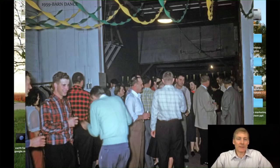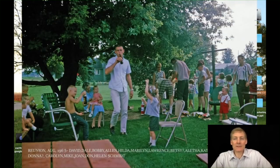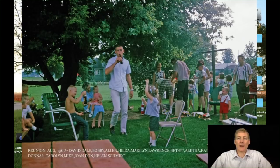This is a barn dance from 1959. These are some fun pictures. Here's a reunion in 1965. That's my father in the center. He's a tall one. His brother is to his right, to your left, sitting down in the chair with no shirt on. This is the moment everybody got a pop. They brought out a few cases of pop and they handed them out. It was a special treat back then.